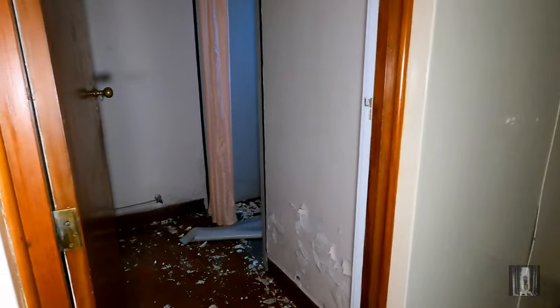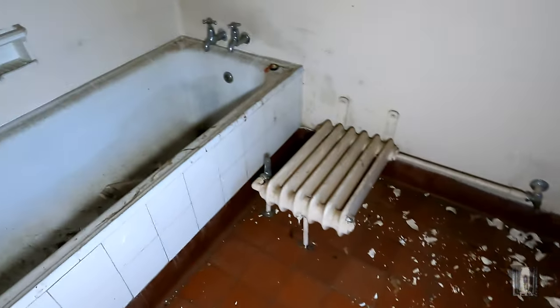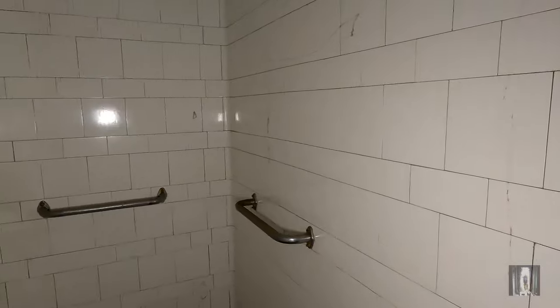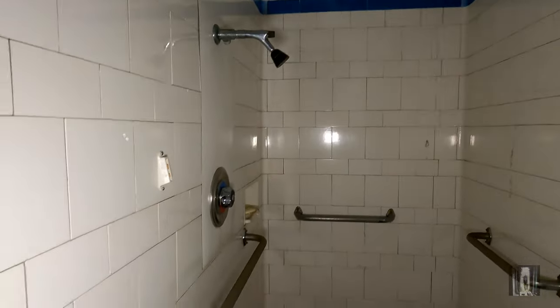Showers, bath, toilet. Pull, there's no handle to pull. So we'll push. Wow, look at the old tiles in here. Wow. Talk about decay. Baths and showers. Shower cubicle. Wow. It's pretty cool.